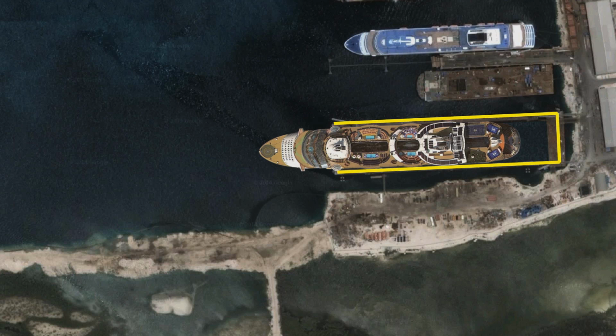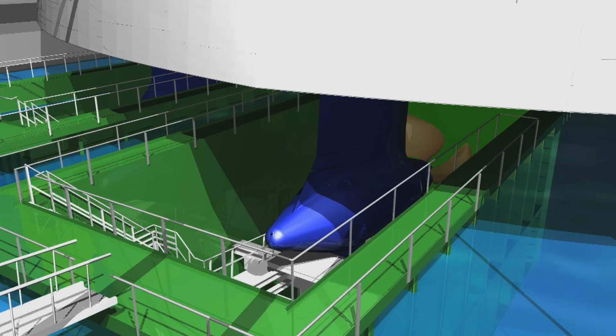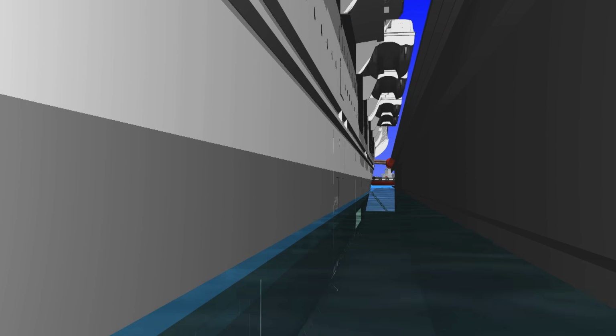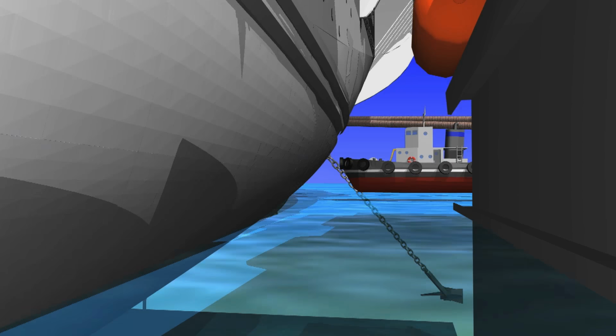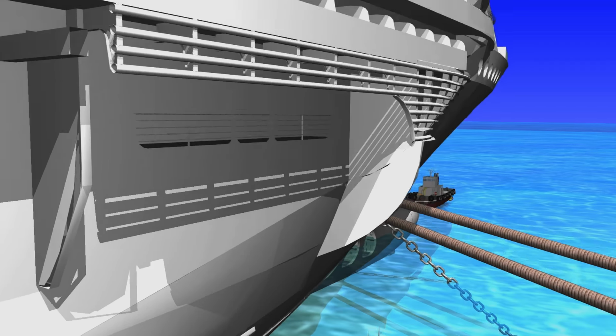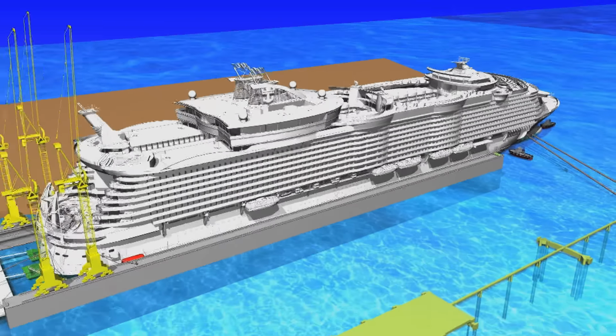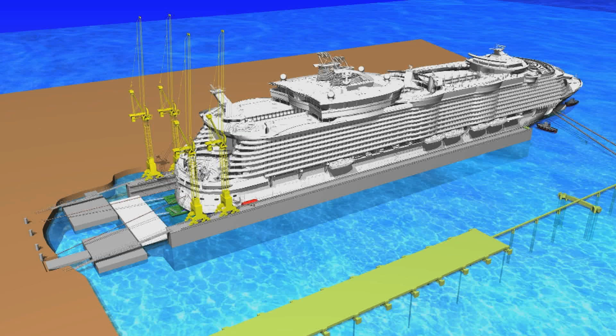I would have about 3 feet of clearance underneath the keel to the blocks, and I will have 8 feet clearance on each side of the ship to the walls of the dock. So what we are about to do now is make history here on board the Allure of the Seas.